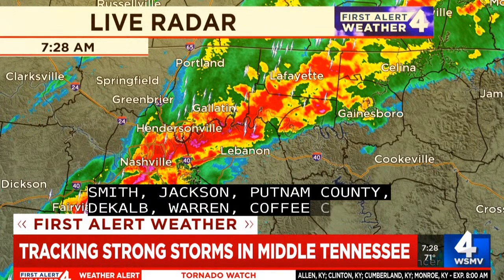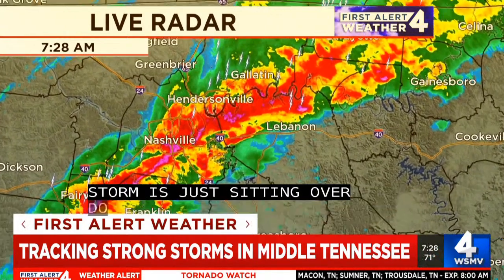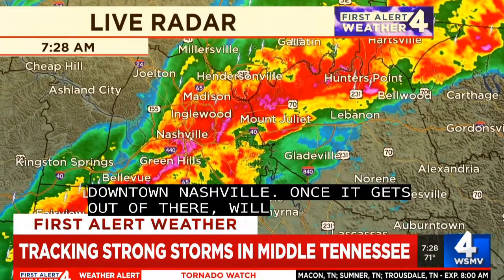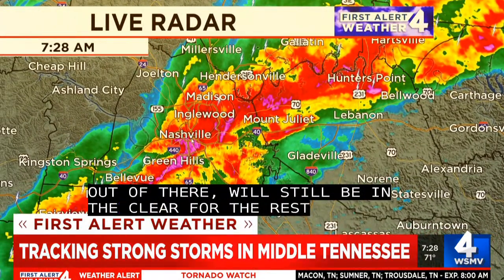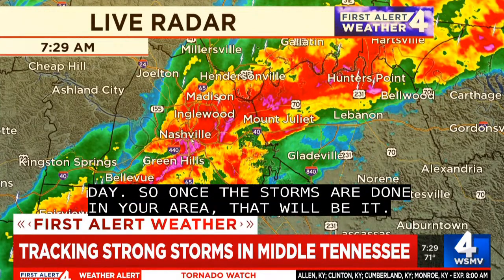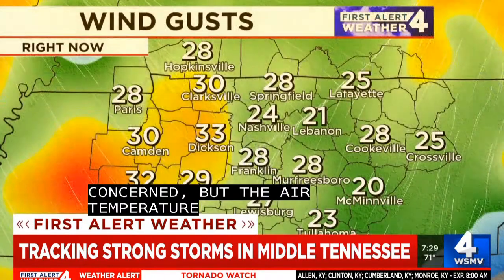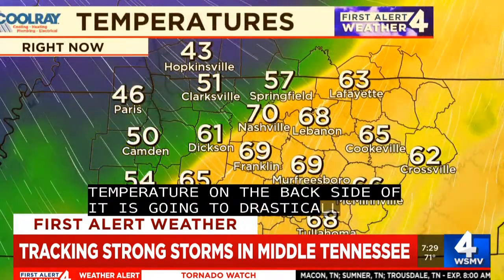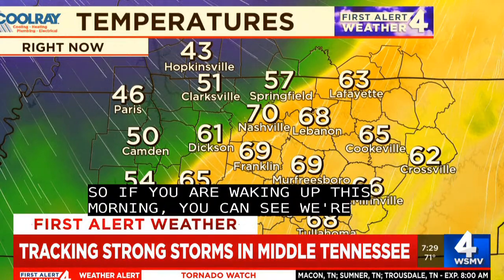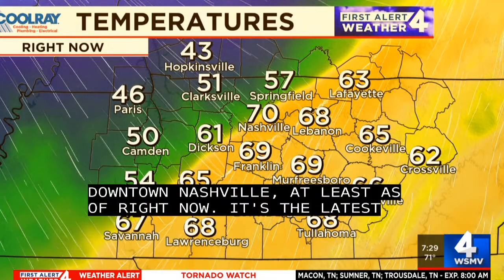Main part of this storm is just sitting over downtown Nashville. Once it gets out of there, we'll be in the clear for the rest of the day. So once the storms are done in your area, that will be it as far as any kind of strong or severe thunderstorm is concerned. But the temperature on the back side of it is going to drastically drop. So if you are waking up this morning, you can see we're actually still at 70 in downtown Nashville, at least as of right now. It's the latest temperature reading. You go back a little ways to Clarksville, we've dropped into the 50s.